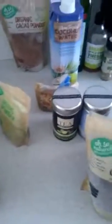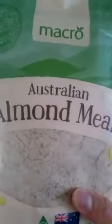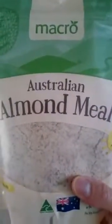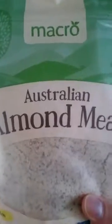typical flours. You can also use, sometimes I use buckwheat flour, sometimes I use oat flour or coconut flour, just depends what I have on hand and how I'm feeling that day. And I like the almond meal because it gives a nice nutty texture, which I love, and it's gluten-free as well. So another one of my staples is cacao.